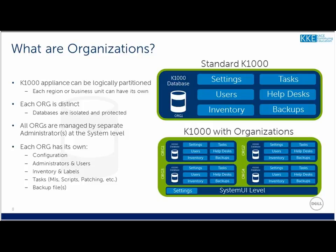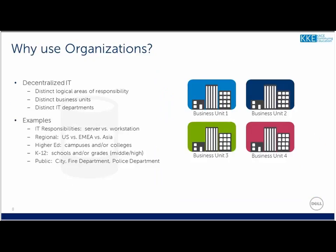But if you turn on the orgs feature, we'll talk about how to do that, and you create additional orgs, again, theoretically an unlimited number, right? Then you see each of the orgs has its own settings and tasks and users and inventory and backups and so on, right? They are completely holistic, if you will, right? All riding on that system level, which is the underlying hardware. And many of the basic settings that are K1000 wide are at the system level. We'll get into that a little bit more.